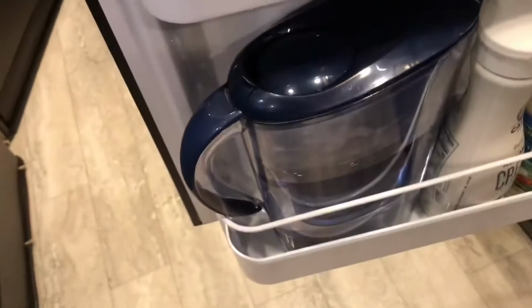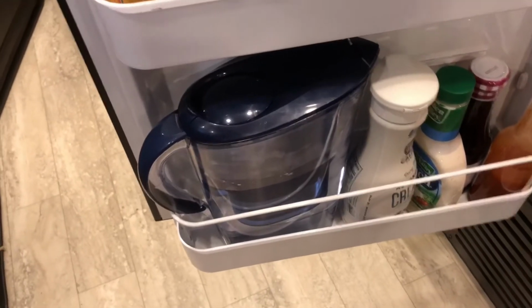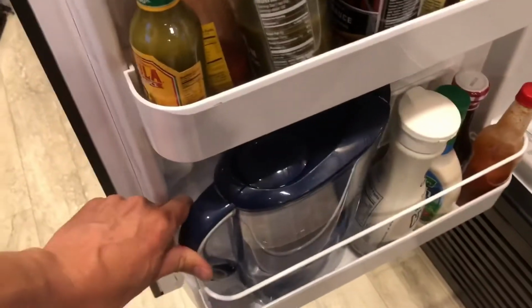This water pitcher here is really awesome. It's supposed to increase the pH in your water. I don't know if it's really doing that or not, but it sure tastes better. The problem is it doesn't hold a lot, and I'm filling it about twice a day, because here you have to drink a ton of water. Like, it's so hot.